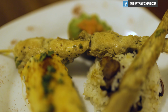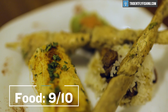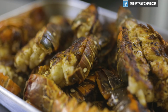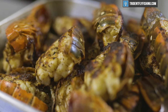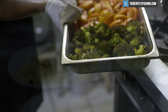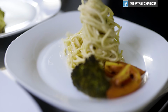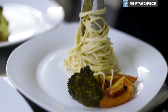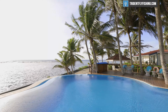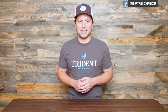Up first is the food, and I'm gonna give Turneffe Flats a 9 out of 10 for food. The food is really, really great. You'll get anything from lobster tails to lime pies. It's really gourmet food. If you consider the fact that you are in a totally isolated and remote place, it's absolutely remarkable what they've achieved. And they've got amazing cocktails at the bar and poolside as well. So you're definitely not gonna go hungry or thirsty when you're staying at Turneffe Flats.